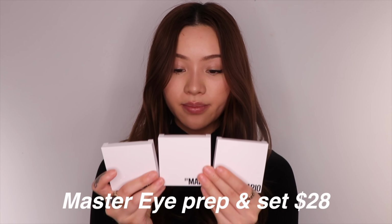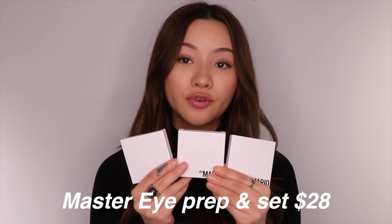There are also 3 Master Eye Prep and Set palettes for 3 different skin tones. It comes with 2 nude eye primers plus a powder. You can use this kind of like a perfecting powder, to set your eye primer. I love that there's the lighter shade when you really want your eyeshadow colors to pop, and a more neutral darker shade for an everyday look, when you don't want to be applying eyeshadow and it can just be a really natural wash of color on your eyelids.